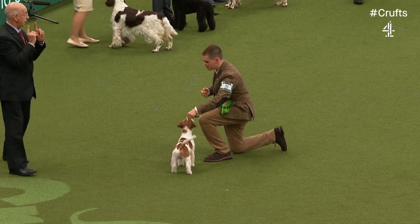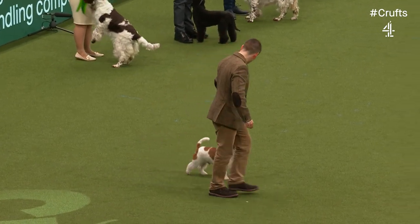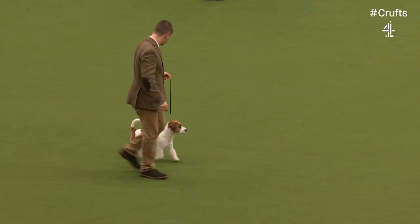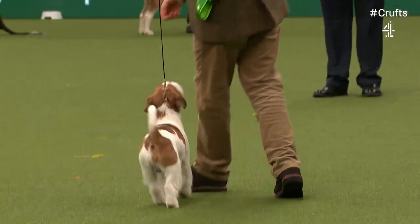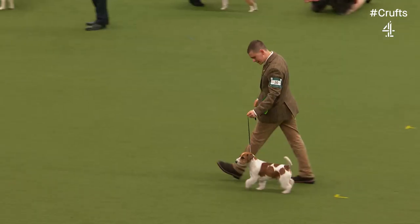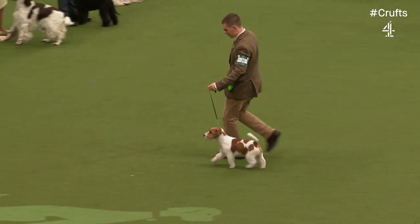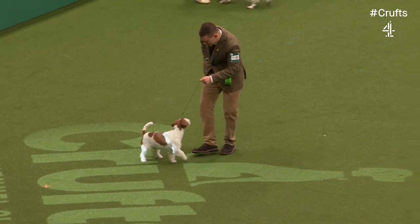So you can see here, we mentioned before, it's not a stacked breed. He's using some treats there. Stand the dog. And striding out nicely. He's not going to be able to run really fast. He's just getting the pace just right for that Jack Russell, really showing it to best advantage. So you'll see there how he changed hands.